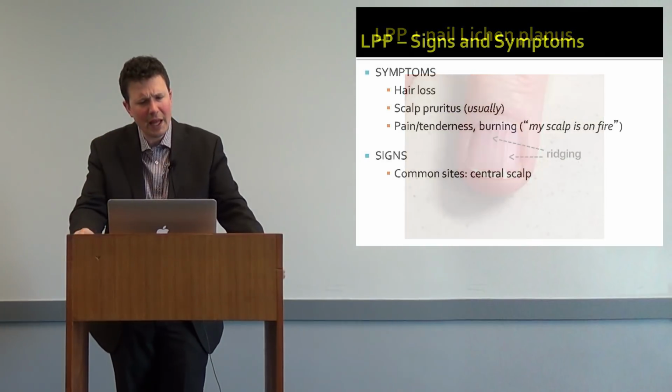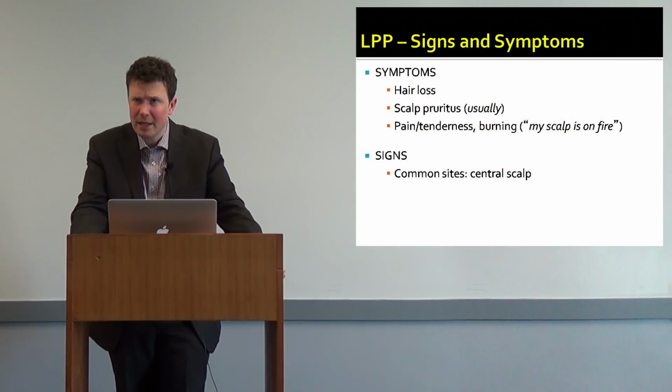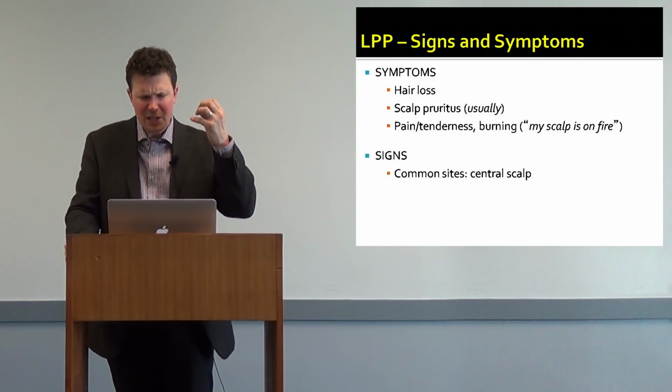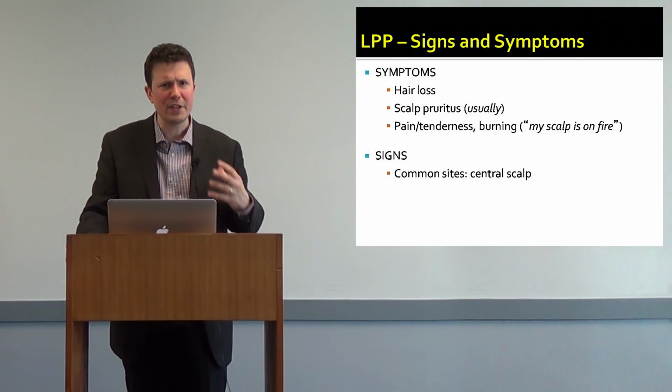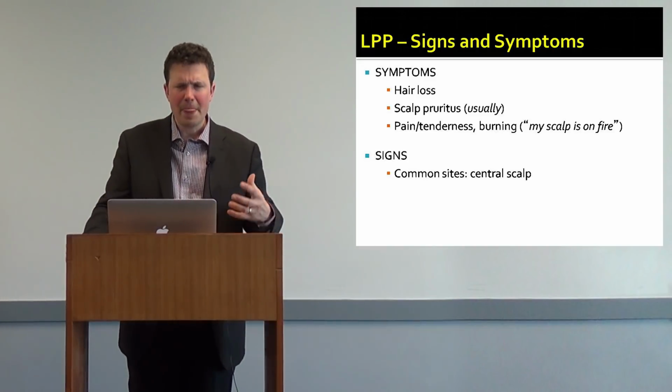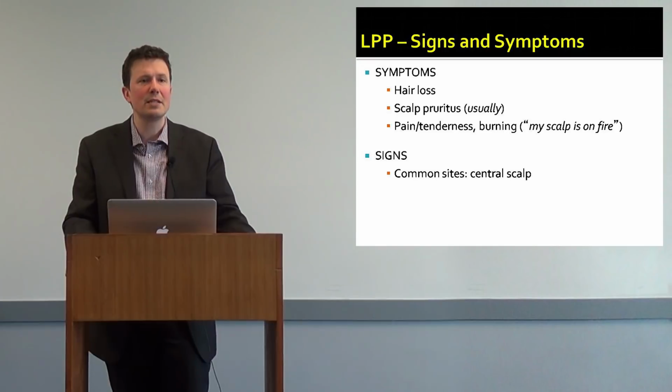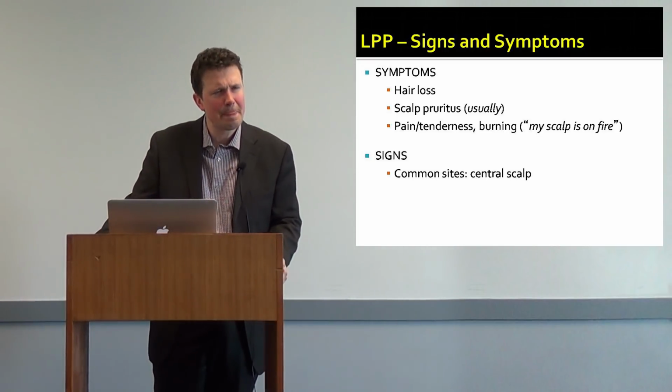So patients with LPP may be asymptomatic, but very often they present with symptoms. They present with itching and burning. Their scalp feels tender. Sometimes it feels on fire. And very often it's the central scalp that is the location of the scarring alopecia.